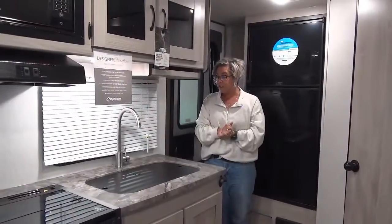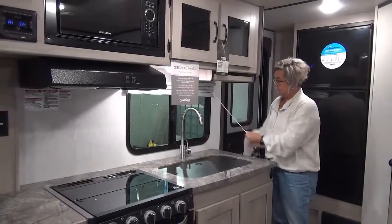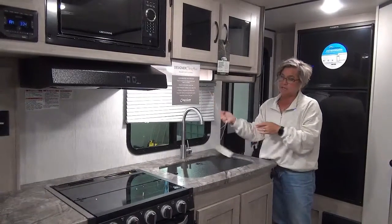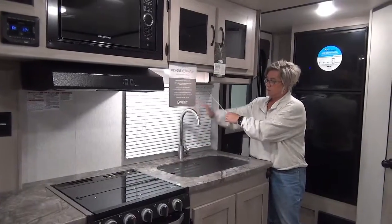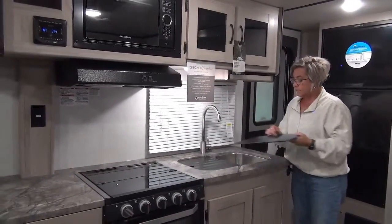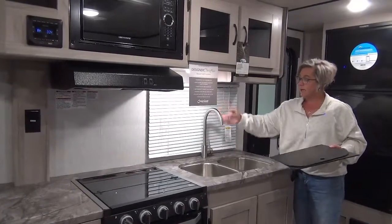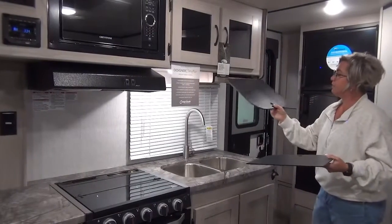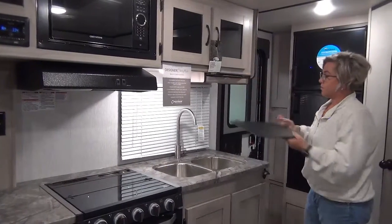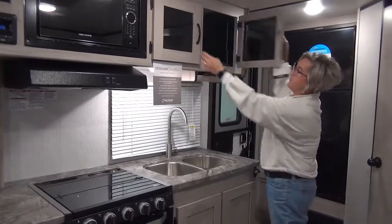Here we are into the kitchen area. A nice big window right on your campsite. Love that. You usually get mini blinds in the kitchen because of the open fire with the cooker. You're gonna get the tin blinds here. Double bowl stainless steel sink. Love that. High neck faucet. These guys even have a little spot to put your sink covers, so they're out of the way and you're not fumbling with them.